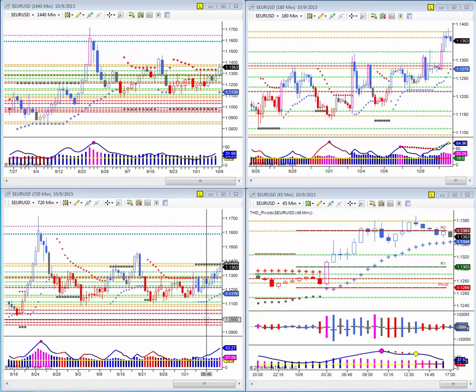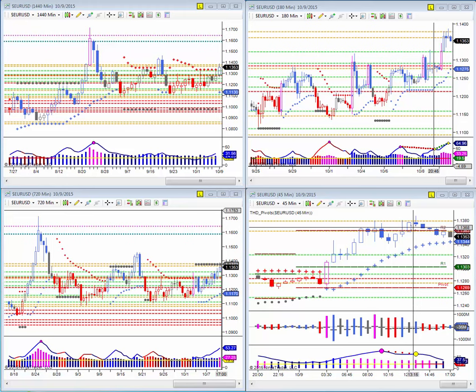1.1218. We also see over on the 180 that we are in the process of making a magenta peak. That typically tells us that price will retrace back to the ATR, which is 1276. So I do think initially we're going to see some downward movement.